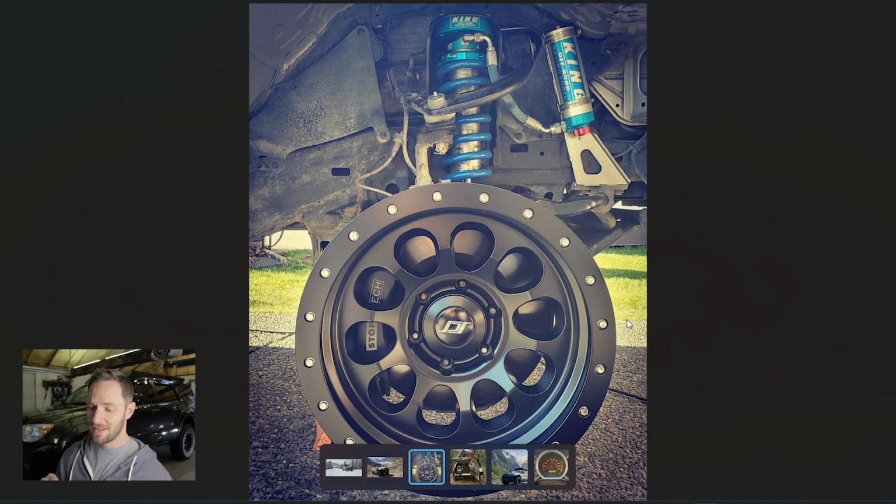That rotational weight is definitely going to be overriding your factory brake system. I noticed with mine, I'm only running 285s, they're 33s, and my braking did suffer a little bit compared to the small little factory tires.